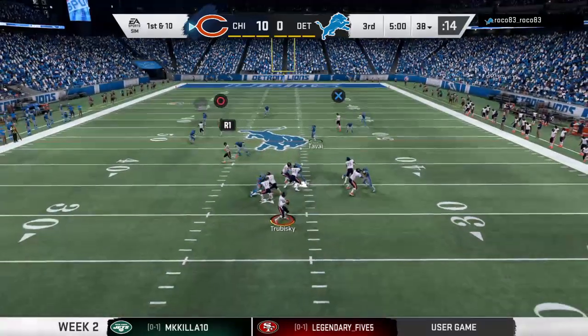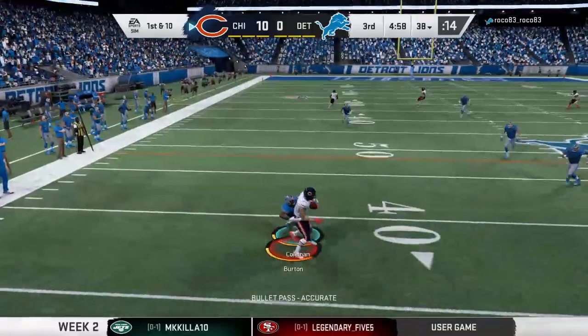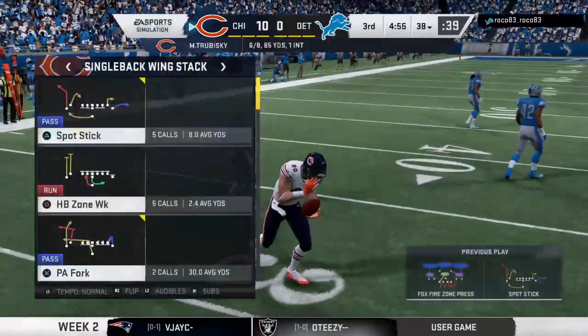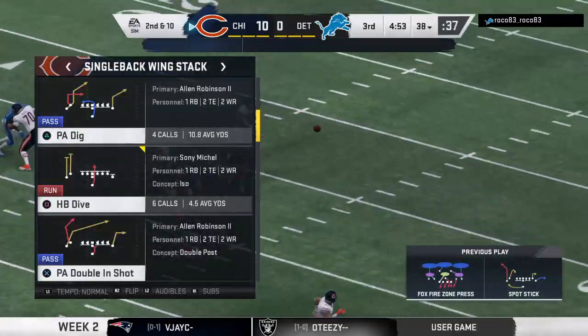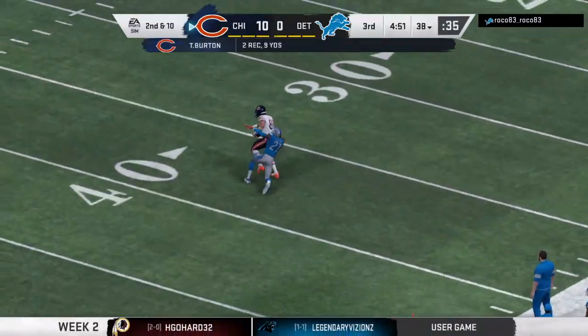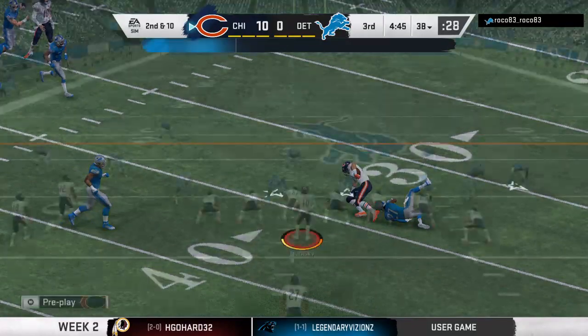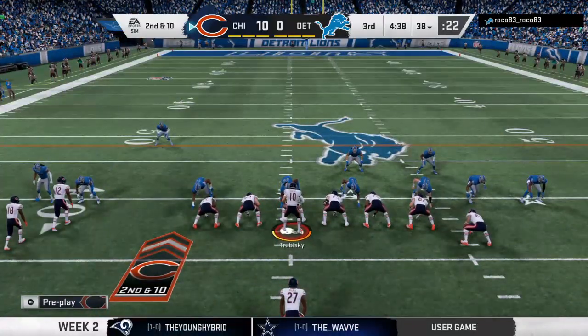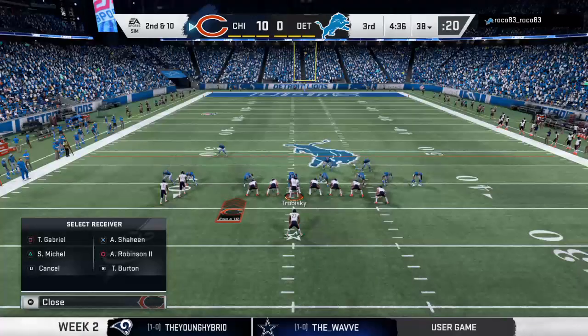Now it's Trubisky. This one out left to the tight end, Burton. And he maybe makes it back to the line of scrimmage. That's it. No gain there on the completion. Had the completed pass, but for no gain, stopped right at the line, so it's 2nd and 10.